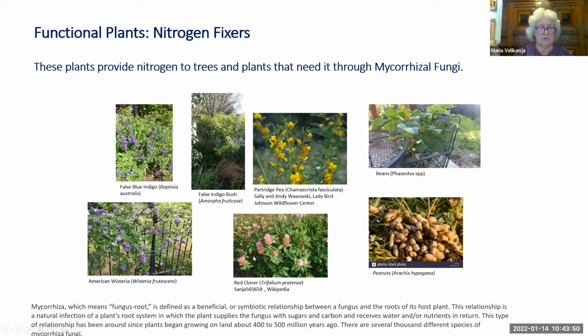Peanuts, red clover. This is a type of clover that grows taller than the white clover that I showed you earlier. These are very appropriate, not for instead of a lawn, but for growing in the middle of your permaculture orchard or garden and planted next to trees and shrubs that you want to provide nitrogen for. And then there is a native wisteria. Most of the wisterias in the area are non-native and actually invasive, but there's an American wisteria, if you get it, which is beautiful. We have it in one of our master gardener gardens. That can be trellised along the fence.